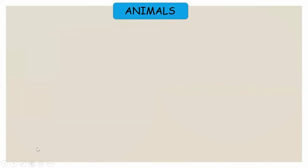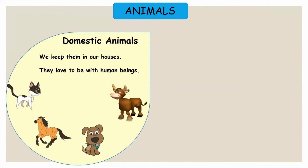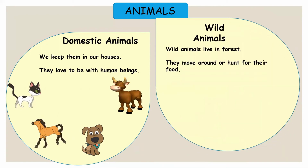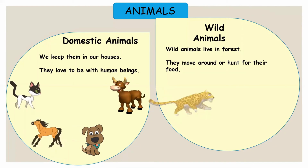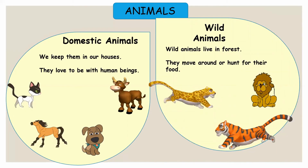Now children, let us have a look at some animals around us. Animals can be domestic, like cat, horse, a dog, or a cow. Domestic animals are kept in farms or in houses. They love to be with human beings. Whereas wild animals love to be in the forest or jungle. They move around or hunt for their food. For example, the leopard or the cheetah, the lion, and tiger.